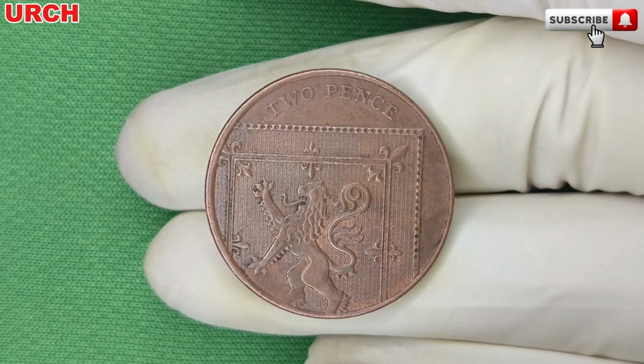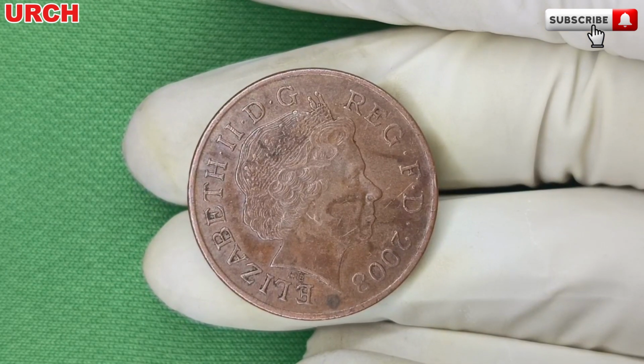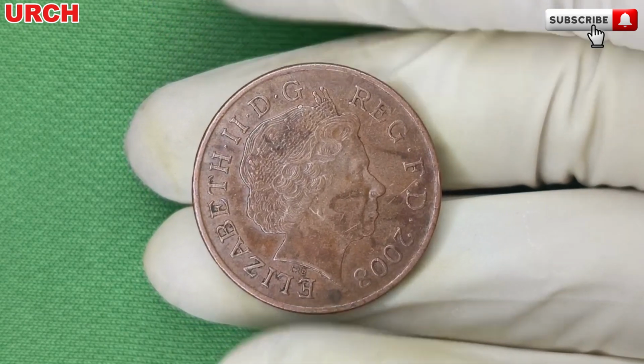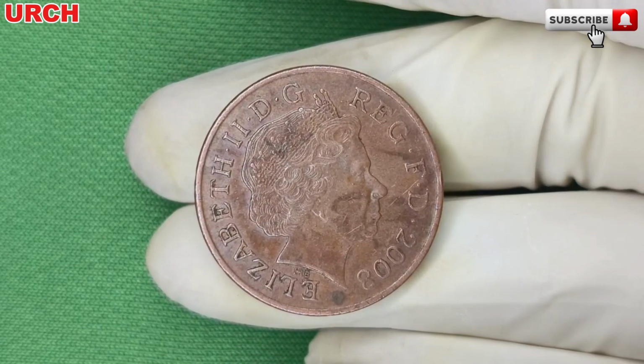For over 3 decades, this design remained unchanged. The 2-pence coin served faithfully in the pockets of millions across the UK, carrying with it not just monetary value but a symbol of national identity. But in 2008, something remarkable happened.